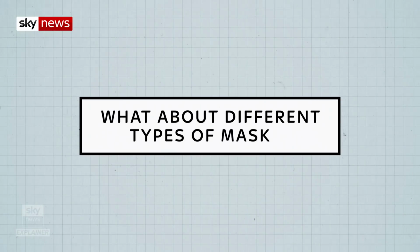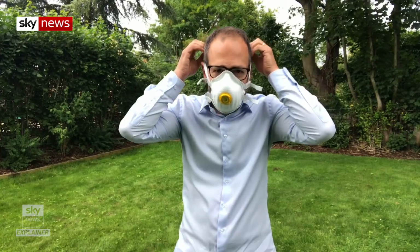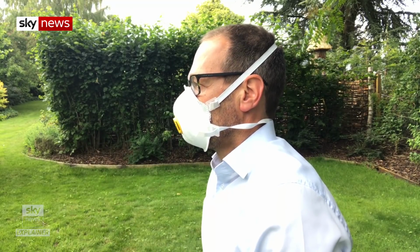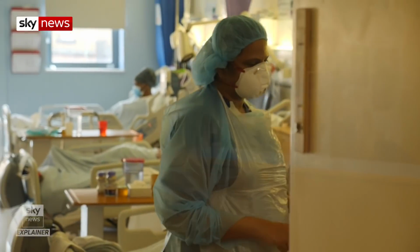What about different types of masks? Well, without doubt, the most effective is the respirator mask. They're close-fitting with a good filter and they reduce the risk of being infected as well as passing on the infection. But they're in short supply and medical bodies want them reserved for frontline health workers.